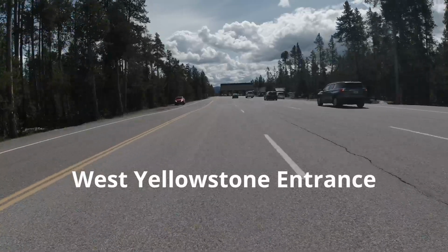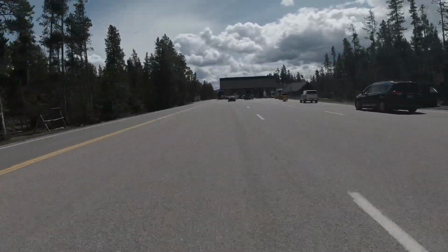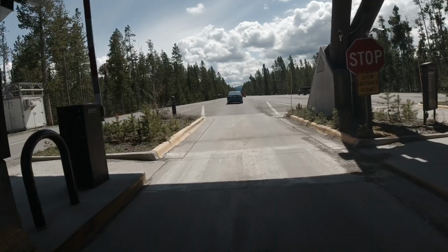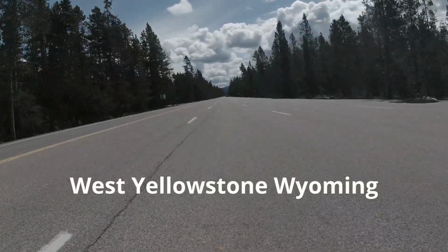If you're coming into the West Yellowstone entrance, don't come in the left side like you see us doing here now. You want to be on the right side to get in. Mainly when it's crowded, because if you have a pass to get in, you'll be able to just fly right on by. And now, welcome to the third state, Wyoming.